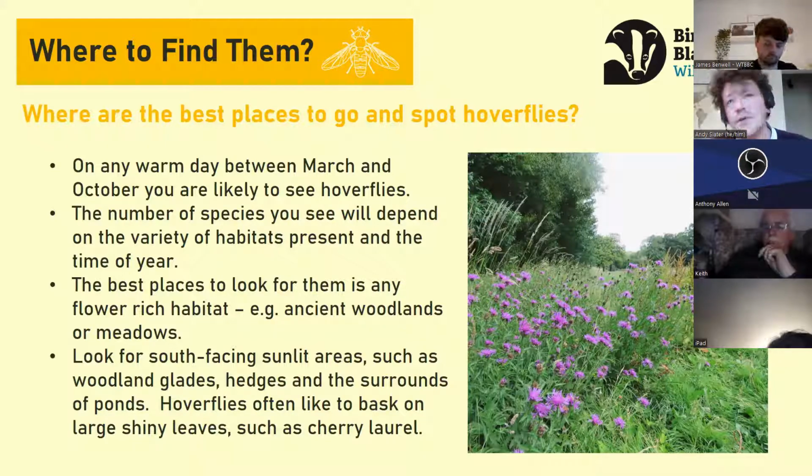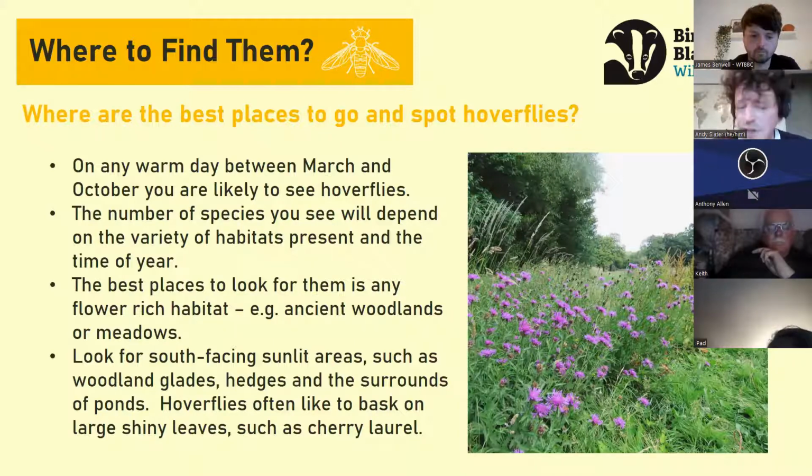Obviously, if you're at a nature reserve and you've got ponds, meadows, nice woodland, and hedges, you're going to see more hoverflies than if you've just got a woodland. But the best place is anything with lots of flowers. So ancient woodlands around this time of year, or maybe in about a month's time when it warms up a bit, or wildflower meadows are both fantastic for hoverflies.